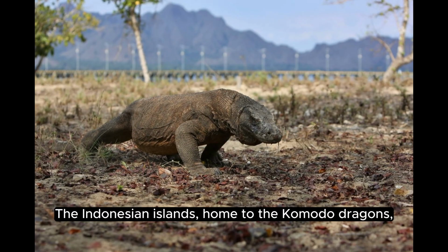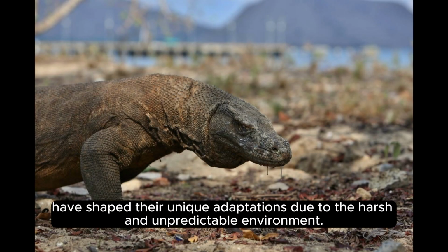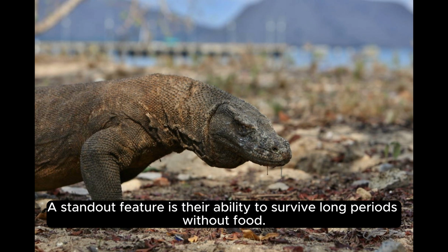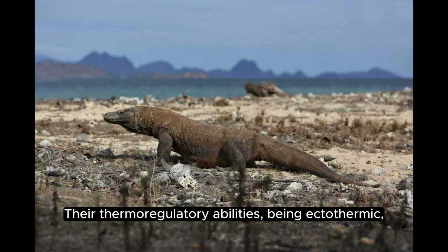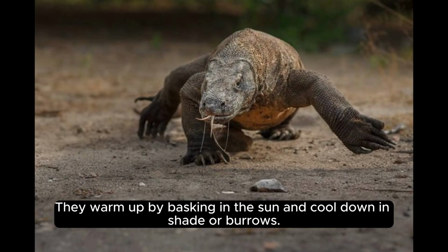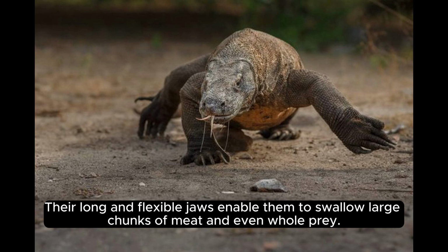The Indonesian islands, home to the Komodo dragons, have shaped their unique adaptations due to the harsh and unpredictable environment. A standout feature is their ability to survive long periods without food. They can feast when prey is abundant and slow their metabolism during scarcity. Their thermoregulatory abilities, being ectothermic, allow them to thrive in extreme tropical conditions. They warm up by basking in the sun and cool down in shade or burrows. Their long and flexible jaws enable them to swallow large chunks of meat and even whole prey.